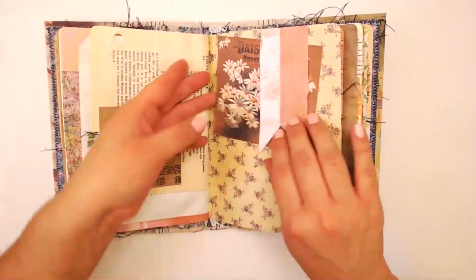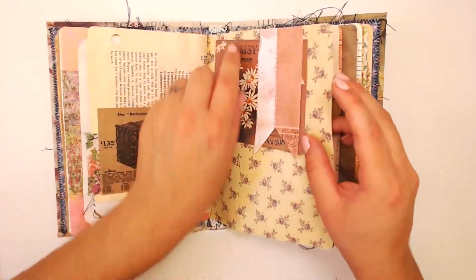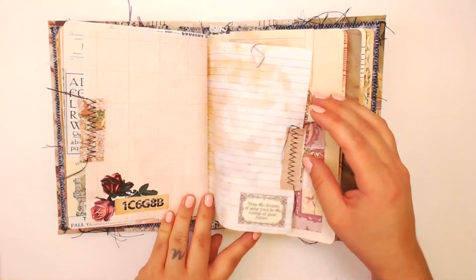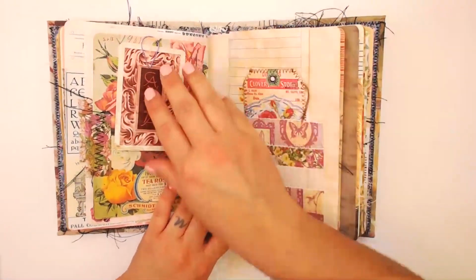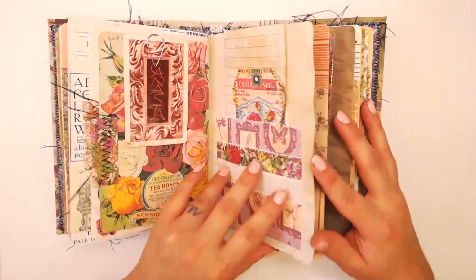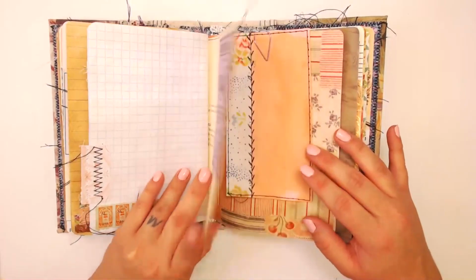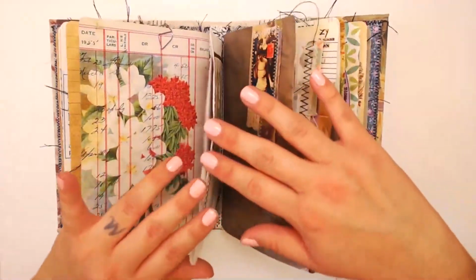Let's see. This one has some ephemera right there, so you can write on. Has a lot of tuck spots. A lot of sewing, of course. Like I said, slight nod to purple in this junk journal here. So if you love purple slightly, this might be the journal for you.